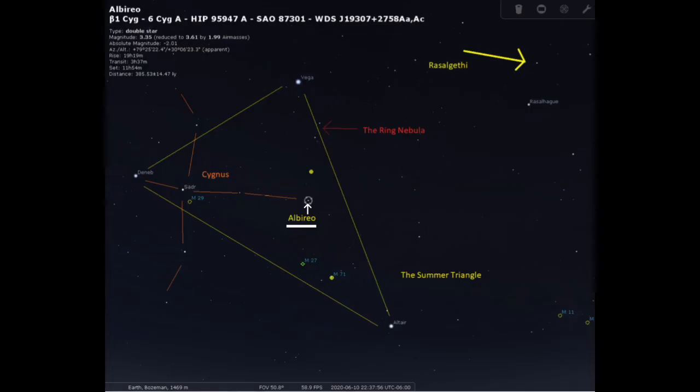Our third easy target is also a star, one of the prettiest ones in the summer sky. Albireo is a fantastic sight, one that I look at every night. I see it above the horizon. Albireo sits right in the middle of the summer triangle of Deneb, Vega, and Altair. It is a bright star, easy to find, easy to see, and even the wimpiest 10 by 50 binoculars will show you both stars in the pair.